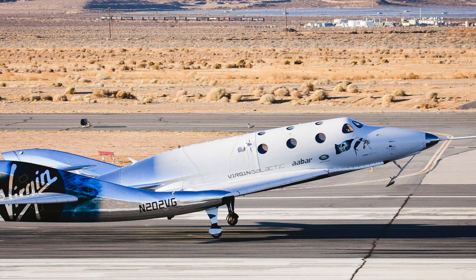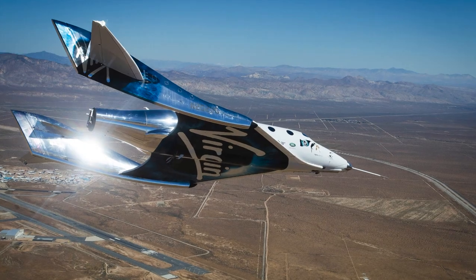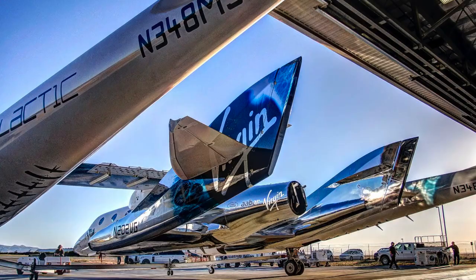And the typical profile will be that a customer will come 3 or 4 days before the flight. There'll be a 3-day training program. There'll be a familiarization with the aircraft and all the systems. They will meet their crew. They will meet their fellow passengers. They will, of course, get fitted for a very snazzy looking Virgin flight suit. And interviews, private consultations, and medical screening will all happen in that period.